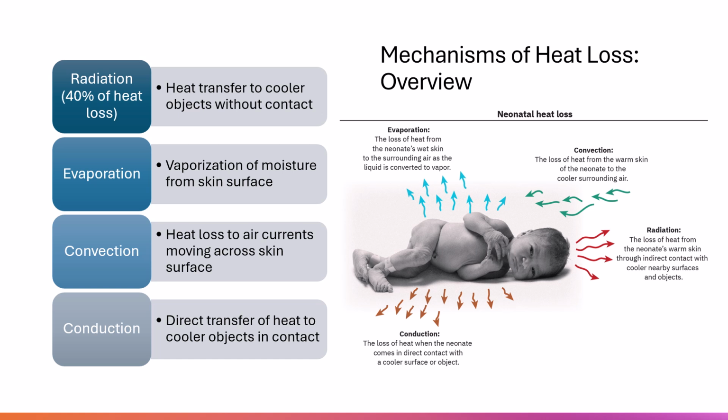Understanding these different mechanisms helps us implement the right interventions to prevent heat loss. I guarantee you will have a question or multiple questions about heat loss. The structure may be presenting an infant in a situation and asking you to identify the primary heat loss mechanism at work. Alternatively, they like to present an infant and ask you to identify the best strategies for preventing heat loss given an infant situation or scenario.